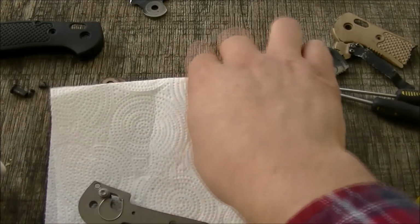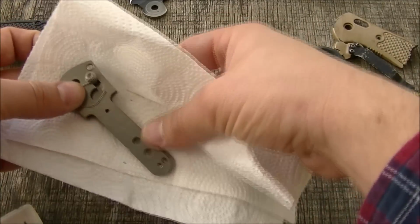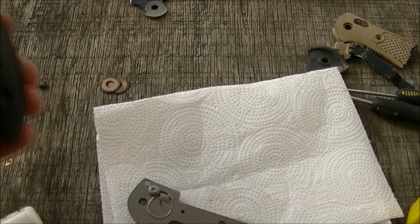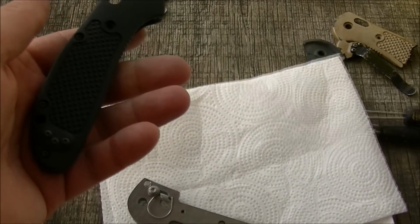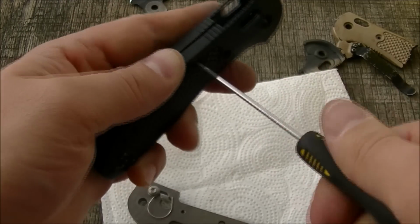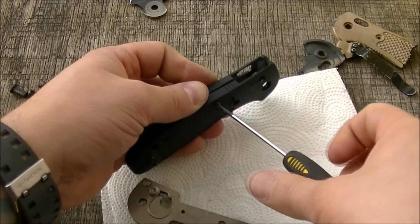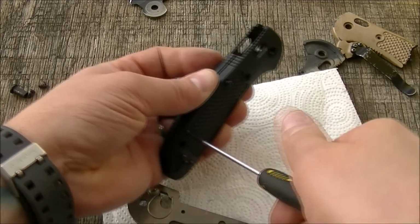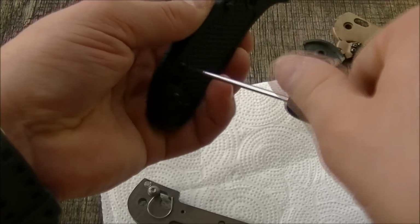So, let's clean up the washers here. This is ready to go in the handle. Let's go ahead and take this sucker down right here. I'm going to use a T6, I believe it is. Yes. T6. Body screw, body screw. We'll leave those clip screws in the handle right there for now.